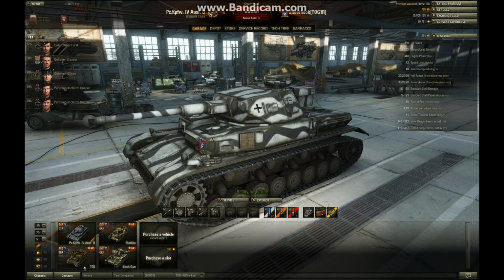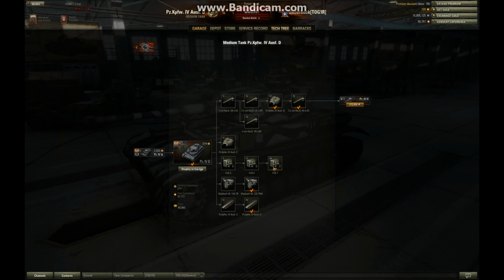Now the grind for this tank, let's have a quick look here. I was able to go straight to the top radio and I think the top engine, simply because I've had a few German heavy tanks and some light tanks, so maybe that's why I was able to unlock them straight away. I can't tell you what the stock engine was like because I never used it. The tracks are definitely worth upgrading because it takes your traverse from 35 to 40, so you really need those.